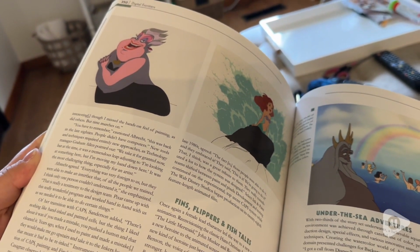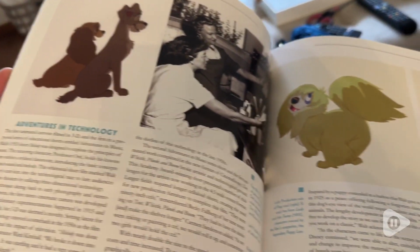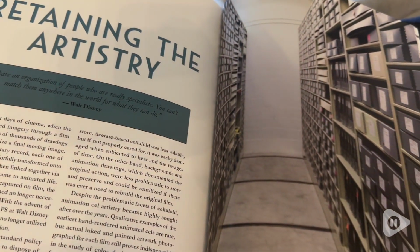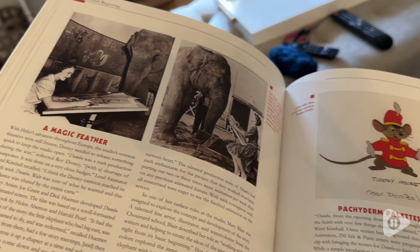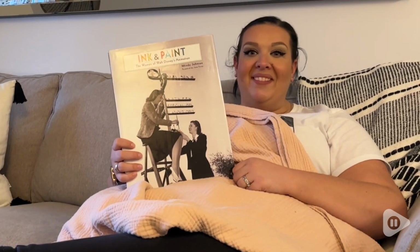I love that it takes you through black and whites and color, and then it takes you all through the decades. That is just so much fun. It is truly something to dive into and to take your time with. It's a big book. I love it, and I know you will too.